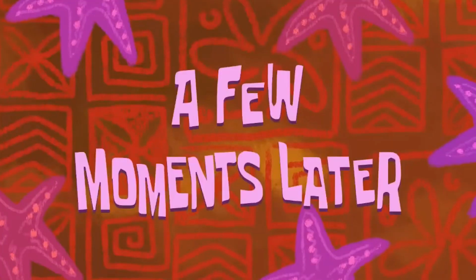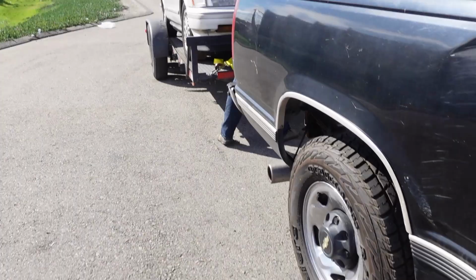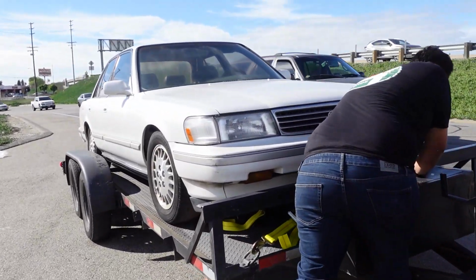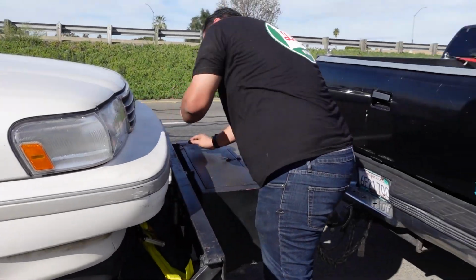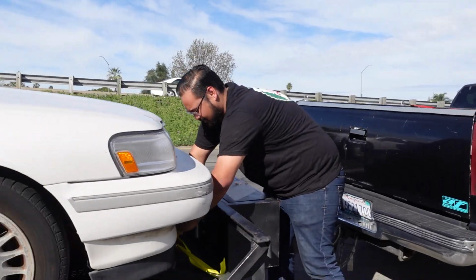So today we're in the truck again, the old faithful truck of bad decisions, and we're on our way to possibly pick up another Cressida. A few moments later. So here it is, the new chassis. Justin's just checking the straps before we get back onto the freeway.